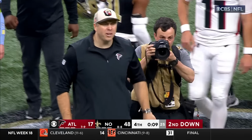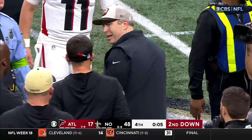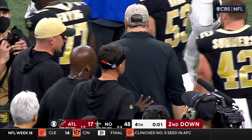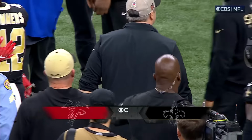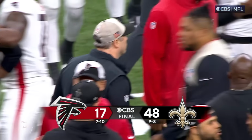Oh, and Arthur Smith's hot. That Dennis Allen scored a touchdown at the end. He is hot. He said, "What are you doing?" And he's going at Dennis Allen. I understand that. You can read his lips, and you know. And I think he's got it right, by the way, to do that. The Saints did not need to score a touchdown there at the end, and clearly Arthur Smith feels the same way.